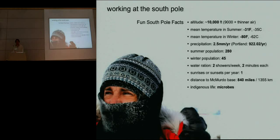Let's see, what are some of the other interesting facts? It's like 30 below in the summertime and gets to be 80 and 100 below in the wintertime. Fortunately, I'm not there in the winter. Summer population is about 200, maybe 300 people, and winter-overs, people who stay there over the wintertime, about 45, maybe 50.